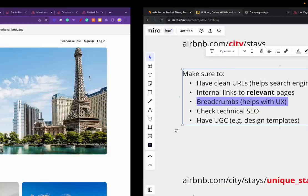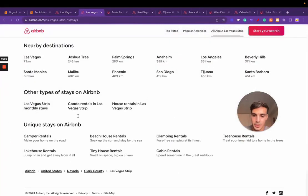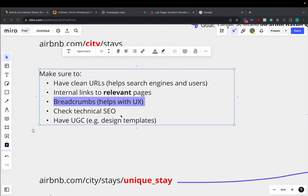It helps with user experience as well. So if you scroll down here to any of these pages, you see where you're at the moment, right? So Airbnb, homepage, US, Nevada, and then even a county inside of here, right? So this helps users, and users do use it a lot. So this is a great little thing that they're doing, but it is important.